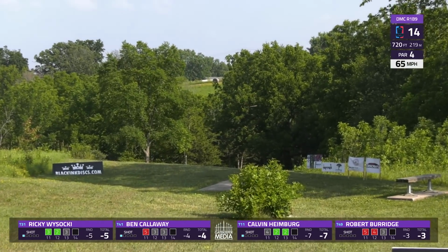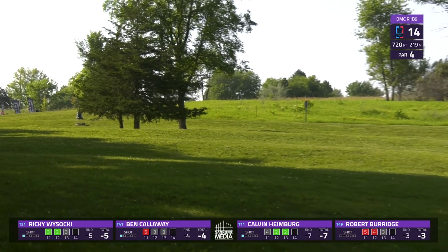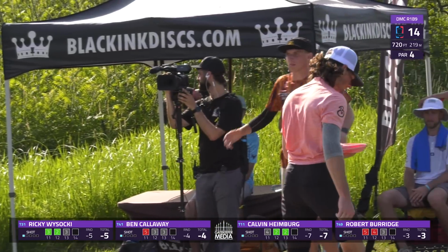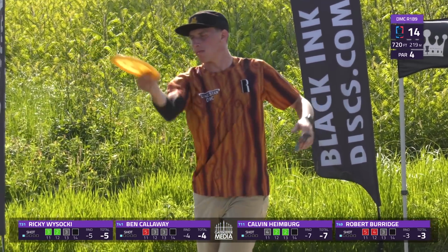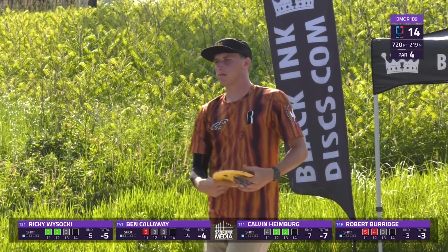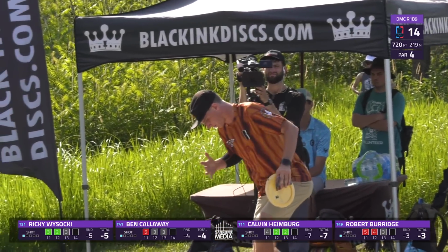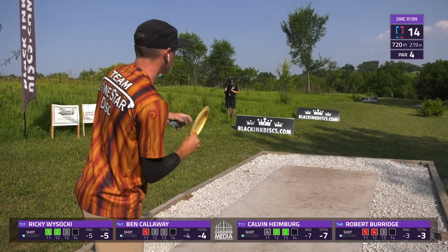Callaway, backhand, hyzer release, looking for the flip up to glide. Not quite enough flip up here. He's going to catch the right side of that set of trees I was talking about. And it's possible to reach the pin from there. It just depends on what type of stance he has or if those branches impede him at all. Yeah, and he'll be close to 400 feet away.